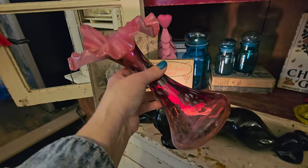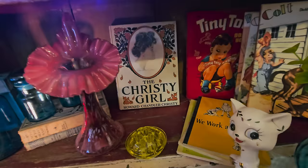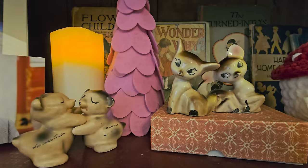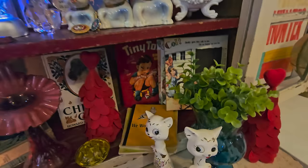Some children's books, this beautiful book from the turn of the century. Very Gilded Age book right there, the Christie Girl. It's in such good condition, too. Micro mosaic brooches, another one of Daphne's mushies, some fun salt and pepper shakers. What else? There was something else I thought. Well, maybe that's it. Some vintage children's artwork.